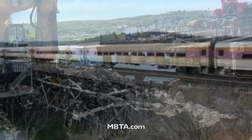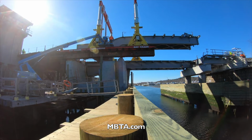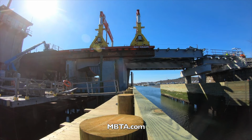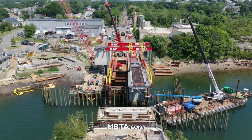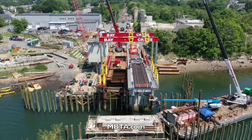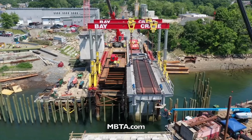indefinitely. At this point, the MBTA began running shuttle buses from West Gloucester to Rockport to make up for the loss of commuter rail service. For the next 2 years, the MBTA built a brand new drawbridge that opened in May of 2022. So, the bridge you are seeing is a fresh 1 year old at this time. Extremely young compared to the other drawbridges on the system, which you will see individual episodes on in the future.